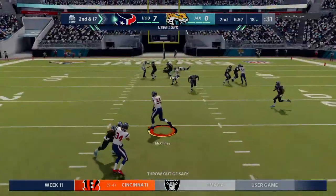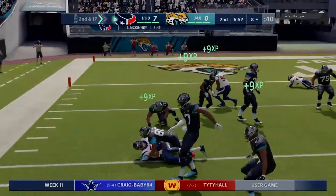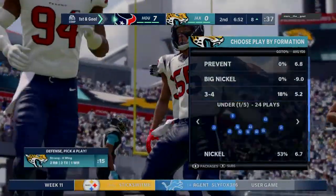They try to find Chark, but it's intercepted. Bernardrick McKinney, the linebacker, picks it. And he will bring this down inside the 10 to the 8-yard line. Second interception for him now here in this first half.